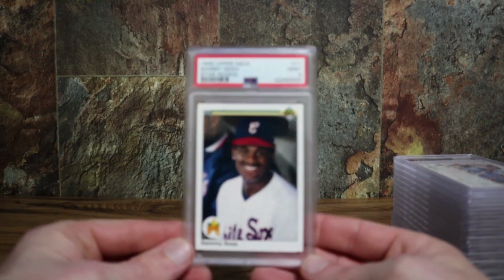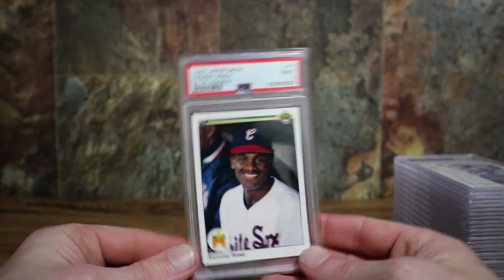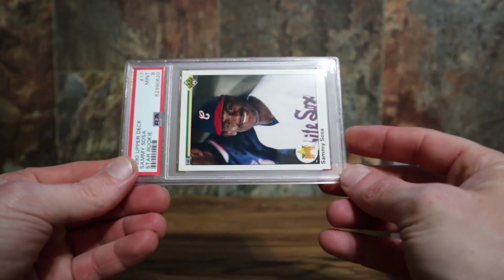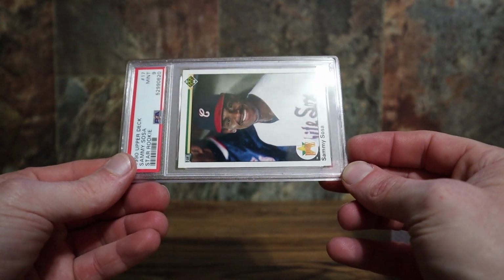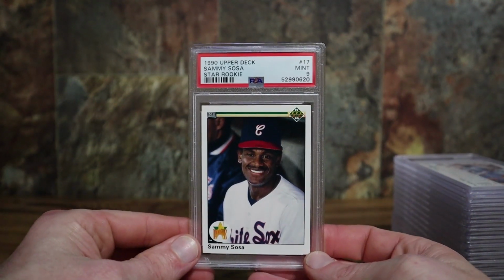And then the Sosa rookie in a 9. Not sure. I haven't really looked at this one yet, to be honest. I'm not sure what they got me on. I think it's that top to bottom. But either way, probably show a couple dollars profit on that one.